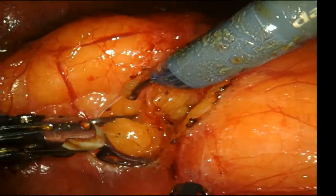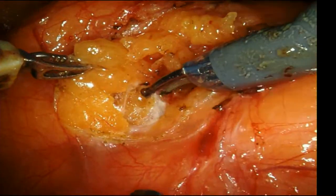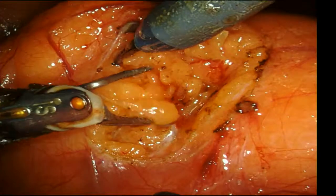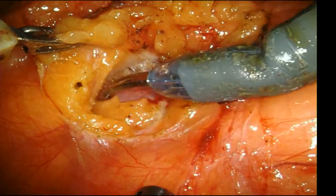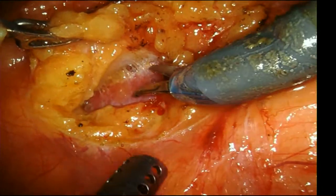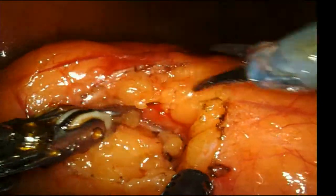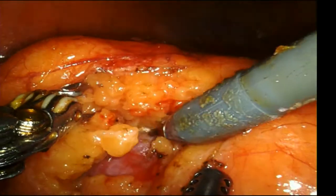We have a question for you. When you're planning to medialize the kidney, do you typically do that inside of Gerota's or outside of Gerota's? I leave the kidney within Gerota's. So I'm doing it like you would when you're doing a nephrectomy. So basically, when you do a nephrectomy, obviously you're taking out everything in Gerota's. So I do that same thing. I don't clamshell the fat, in other words. I just leave the fat on the kidney, and I rotate the whole kidney. But either way is fine. Both work.